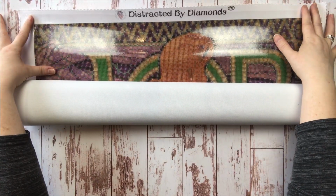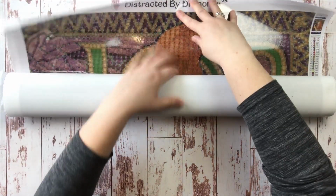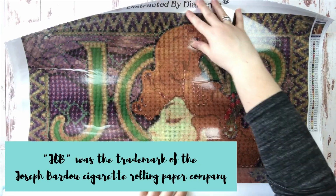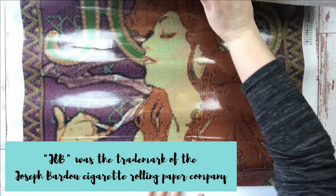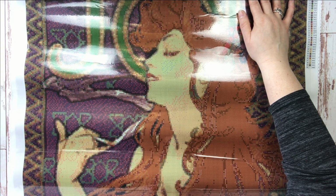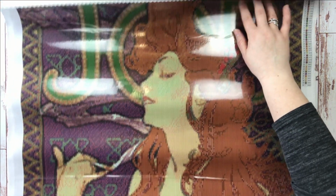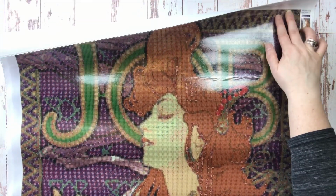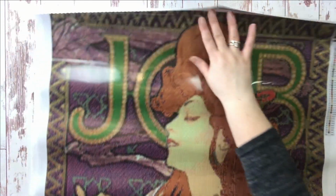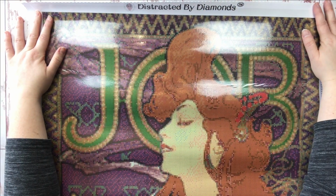This is a piece of art that Mucha created in 1896. This canvas, or this piece of art, was created actually as a cigarette advertisement. You know, I'm not a smoker myself. I encourage people to have healthy habits, but you guys are adults and you can decide for yourselves on everything. And I just thought this piece of art was so cool. Oh my gosh, Robyn, I'm so excited. I love it so much.